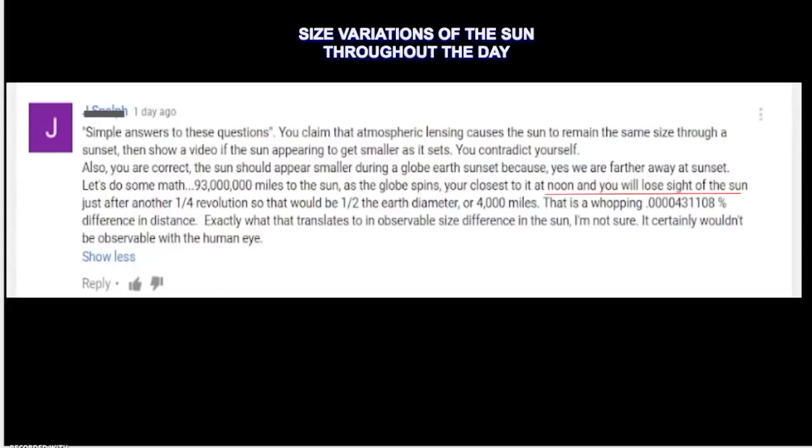Now, this next characteristic of the sun that we're going to look at is really cool, and it has to do with the size variations of the sun throughout the day.